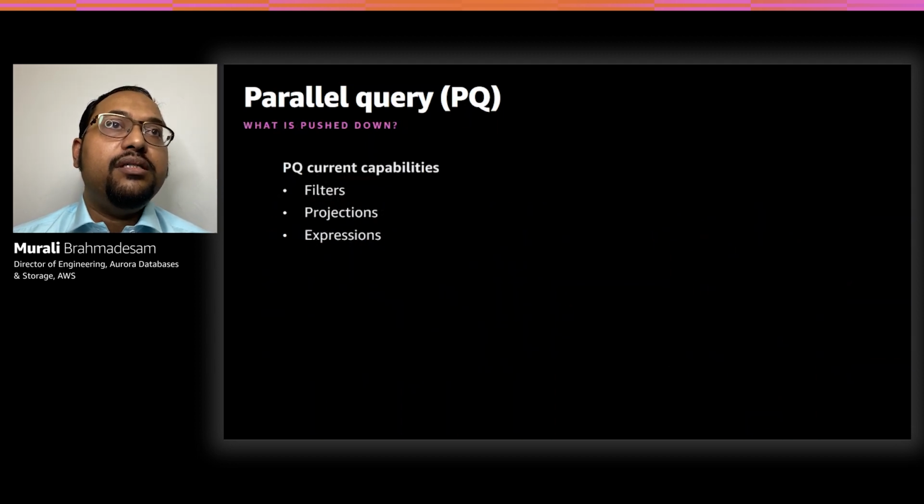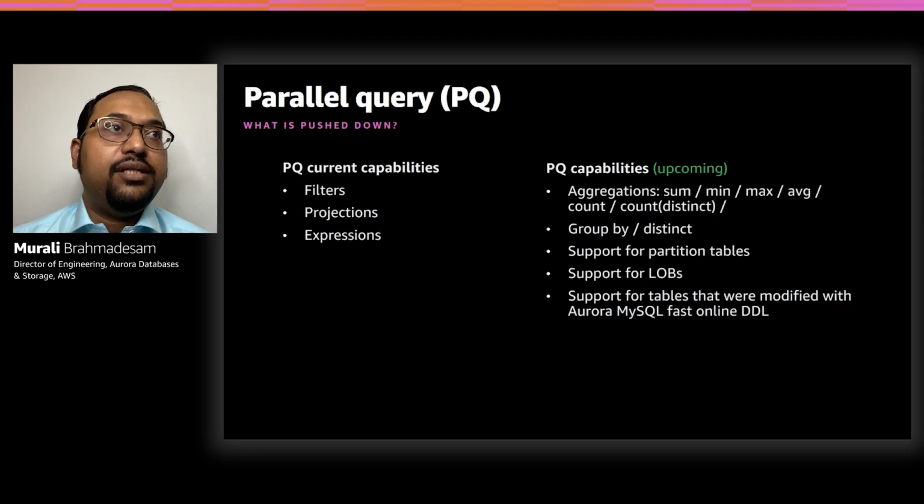What are the capabilities that we currently have? The current capabilities are the ability to push down filters, projections and expressions. And I'm excited to say that in the upcoming engine release, we're adding capabilities to do a little bit more than that in terms of pushing down aggregations. We have multiple operators. We do group bys. We support partitioned tables. We support a lot of large objects. And we also support tables that have been modified by Aurora MySQL Fast Online DDL.